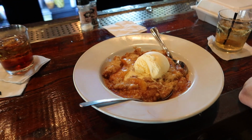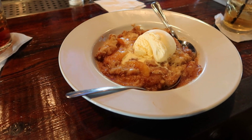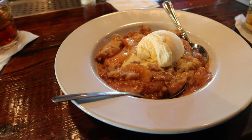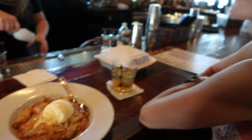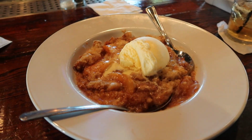All right, we are having dessert, Southern Peach Cobbler. So this is cinnamon and peaches, a buttery biscuit, and vanilla ice cream. You ready? You're going to have some of that. I'm full. Now you're going to have a bite. Really, I am full.